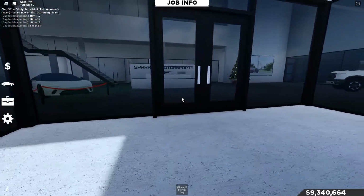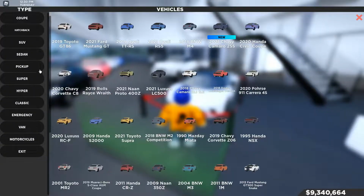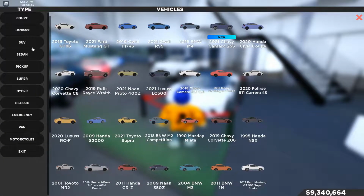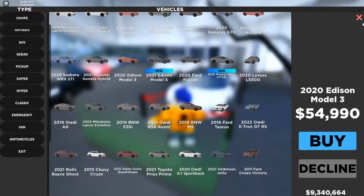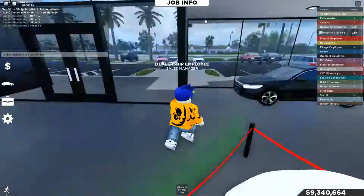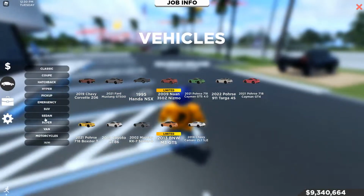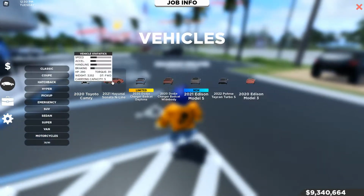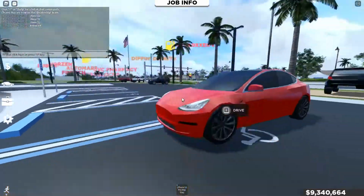But yeah, why don't we get into our next car, which is inside of the sedan section as well, and it is somewhere, and if I could find it, it's the 2020 Edison Model 3. Now, why not the Model S, you may be asking? Well, the Edison Model 3 just looks a lot better. I'm just kidding. It does look better though, and it's actually better than the Model S, and it's better for numerous reasons.